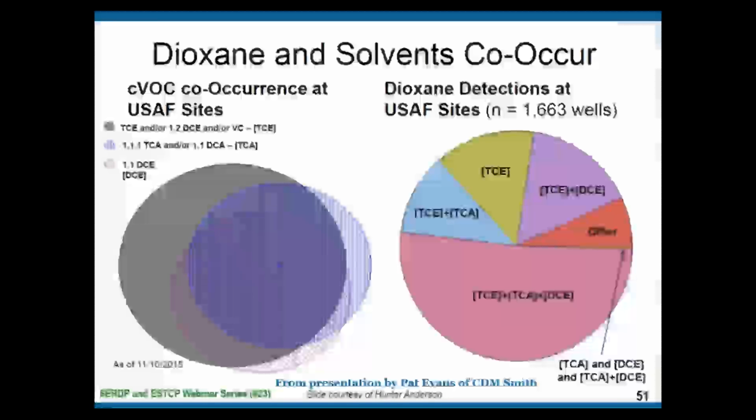And there seems to be some debate about whether that is correct, or whether the TCE had TCA previously that has degraded and left TCE. So there is a little bit of debate about that. But as I said, there are references to suggest it was also used as a stabilizer.